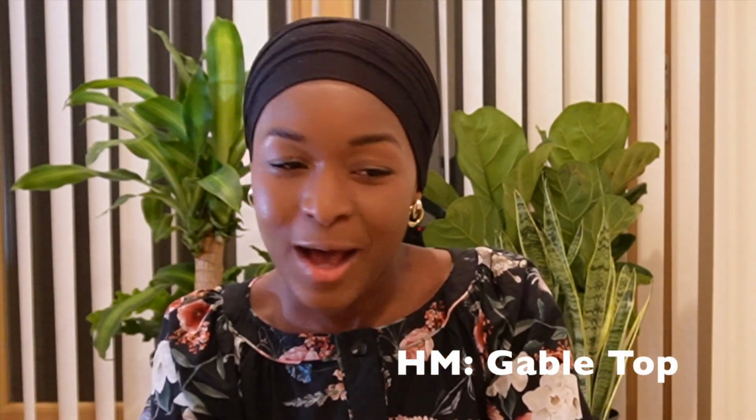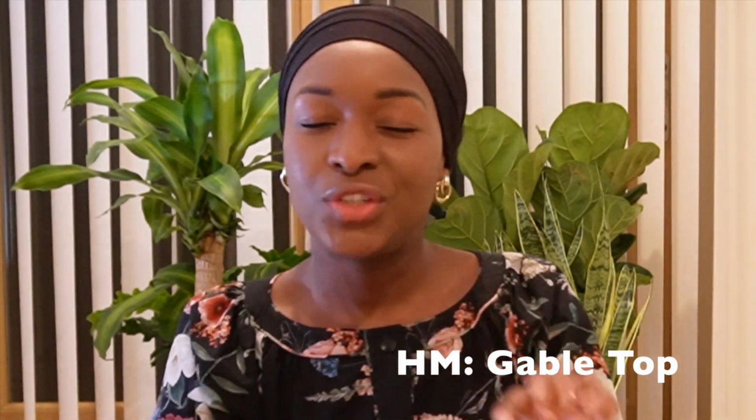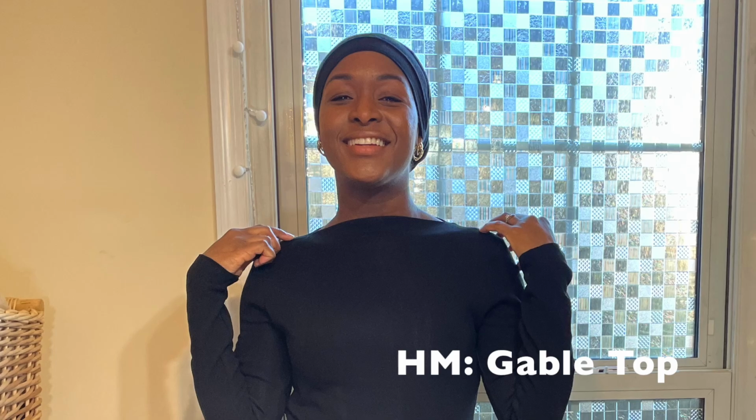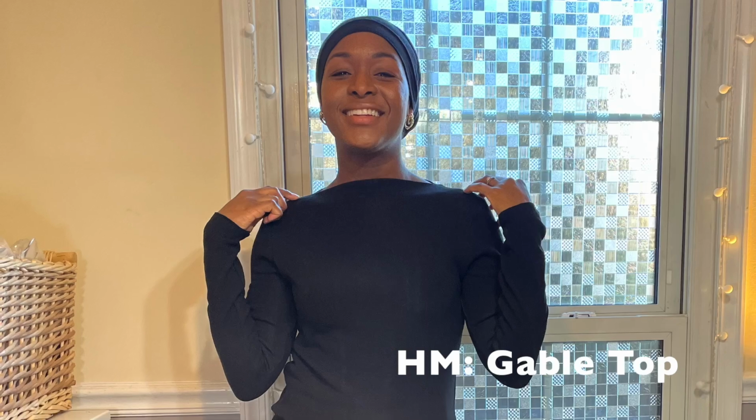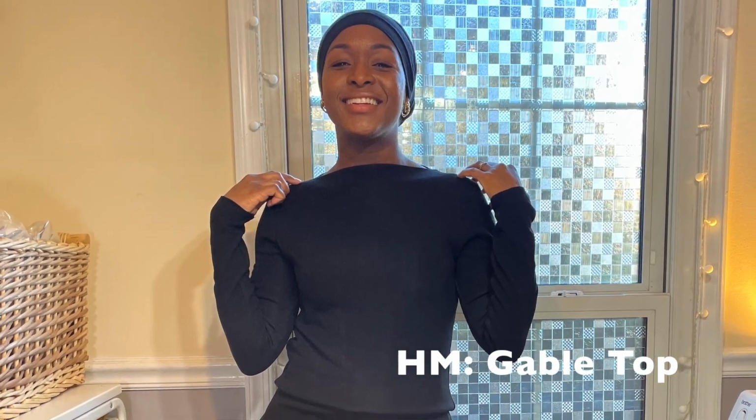Another honorable mention that I discovered later on in the year is the Gable top. Now, it's classic, it's streamlined, it's not something that I would run home and tell mom about, but now that I have that in my arsenal, I think it's going to be one that I come back to time and time again for the knits that I have in my fabric stash. I'm really excited to make a couple more Gables, but again, I finally made that pattern later in the year last year, and I cannot wait to revisit it this year.